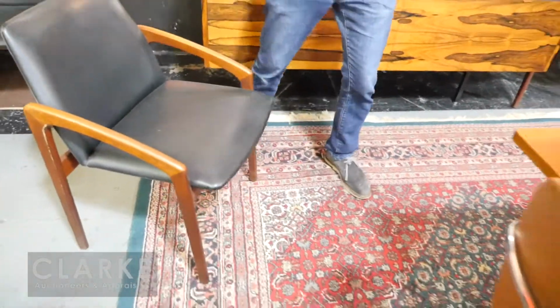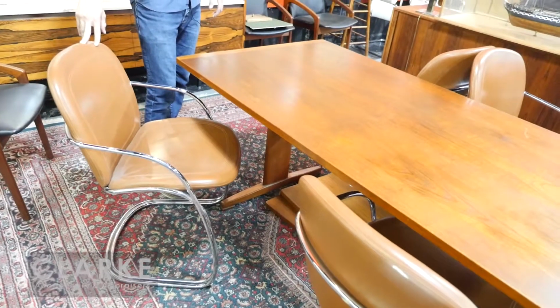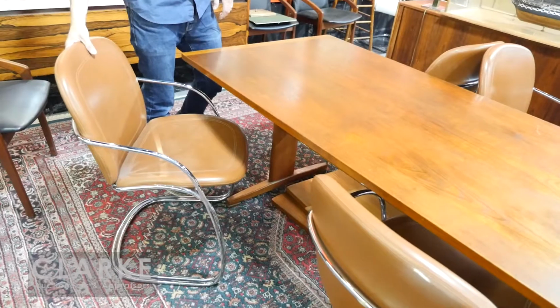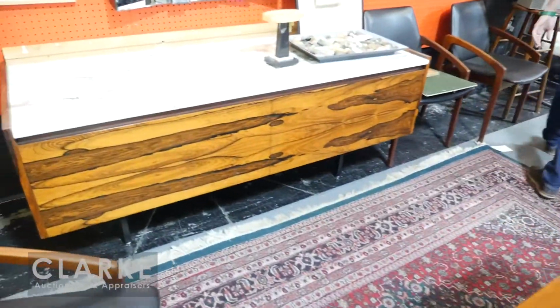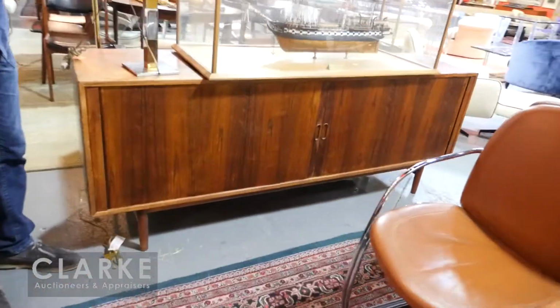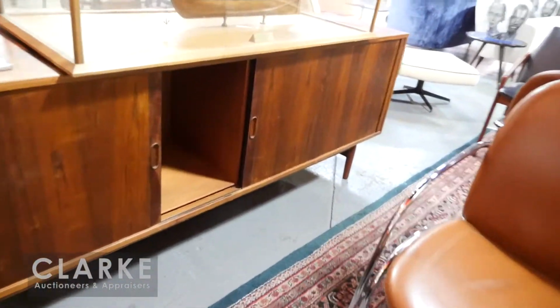The table does have 2 leaves. We also have these set of 4 Italian chrome marked and leather chairs. Like I said, the table is Swedish. We have custom rosewood piece. We have another rosewood piece here. This is an Arne Vodder for Sibast. This is labeled tambour front server.